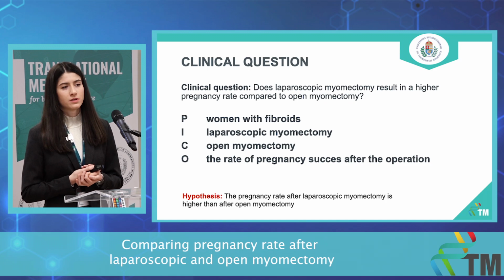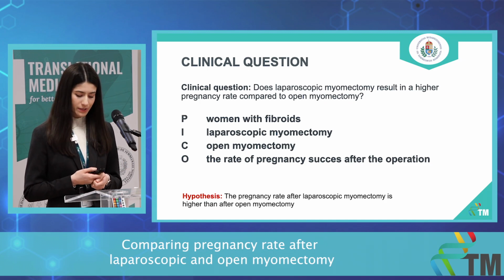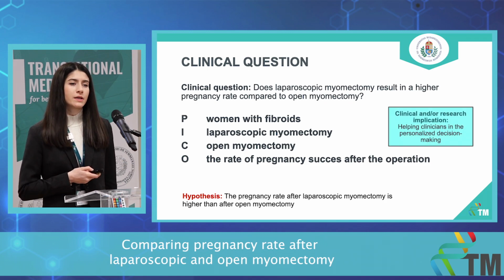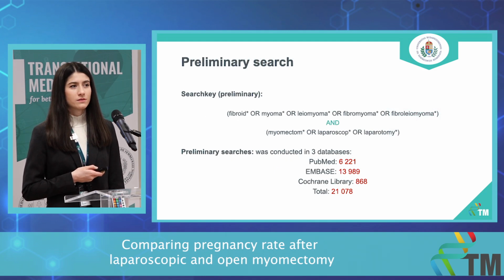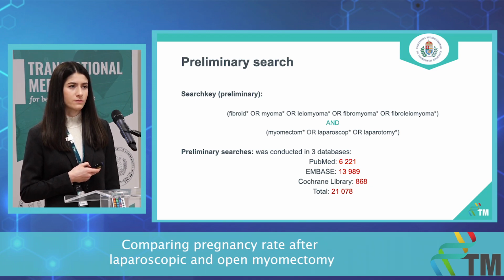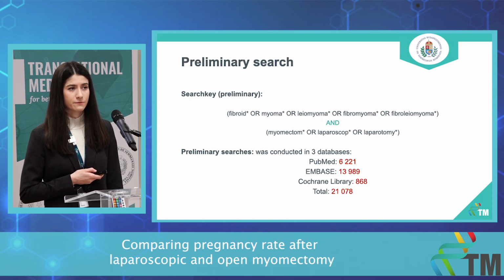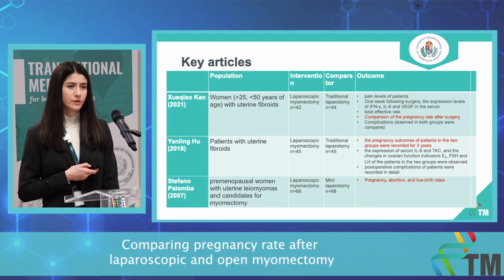We think that pregnancy after laparoscopic myomectomy has a higher success rate than after open myomectomy, and we want to help clinicians in the personalized decision making. This is our preliminary search key, which also consists of two domains. Basically, the first one refers to the fibroids, and the second one to the procedure itself. All of our key articles fit our PICO framework.